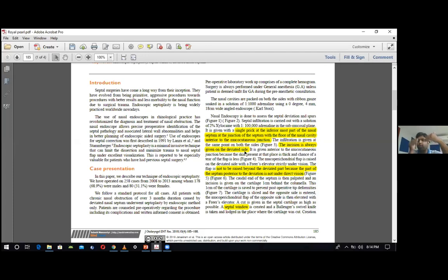And when you do elevation on the concave side, you can see and elevate. On the convex side, the area where you elevate is always a blind area, and you will not have any support. So you might end up having a break in the cartilage and enter the opposite side.